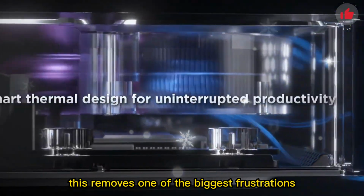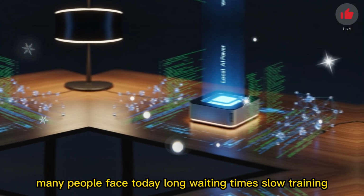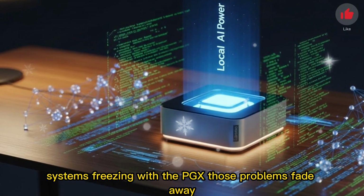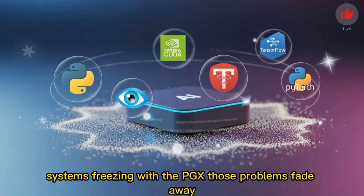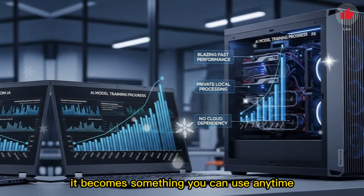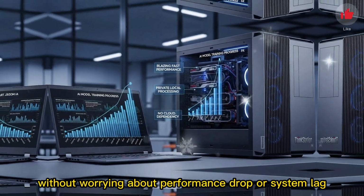This removes one of the biggest frustrations many people face today. Long waiting times, slow training, systems freezing. With the PGX, those problems fade away. AI no longer blocks your work. It becomes something you can use anytime without worrying about performance drop or system lag.